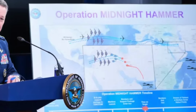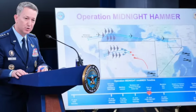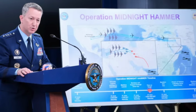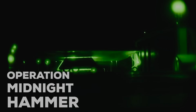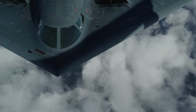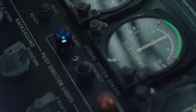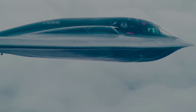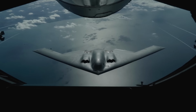Operation Midnight Hammer struck Iran's most sensitive nuclear sites, Fordow, Natanz, and Isfahan, in a swift, surprise aerial assault. B-2 Spirit bombers delivered 14 GBU-57 massive ordnance penetrators, MOPs, bunker buster bombs capable of penetrating deep underground facilities. Supporting platforms included U.S. Navy submarines launching Tomahawk cruise missiles, F-22s for air superiority, F-15 and F-16, and a large tanker and support package. Intelligence, cyber, and electronic warfare assets helped shape an opening for aerial assault.